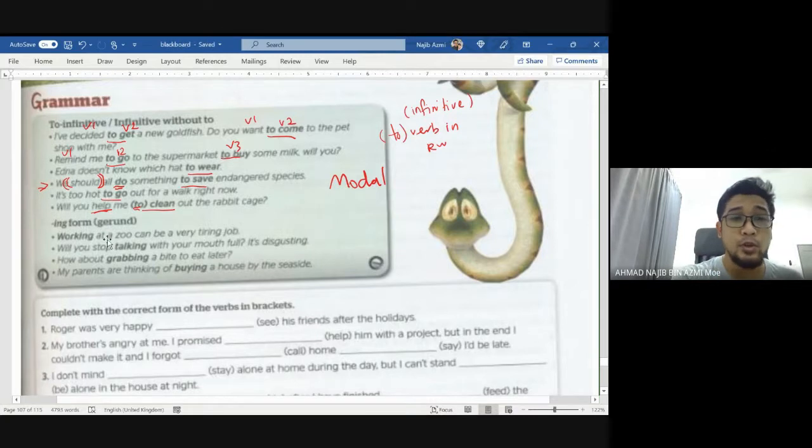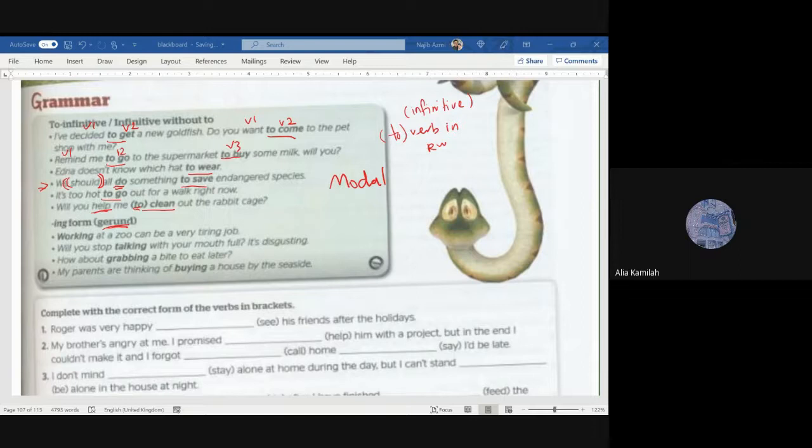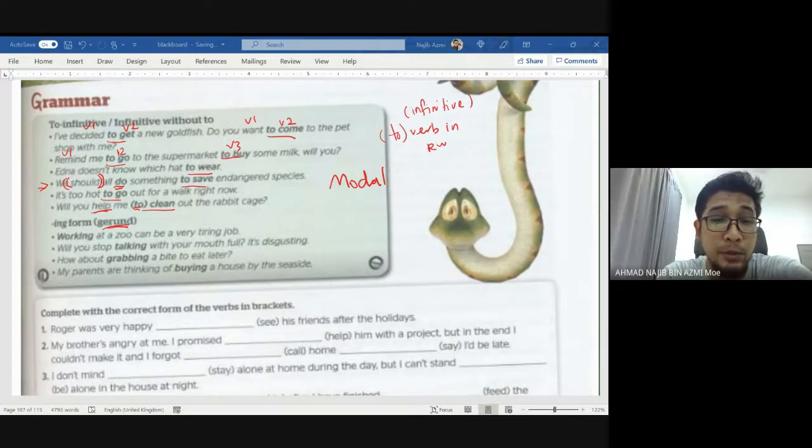And the next one we are going to look at is what we call gerunds. Gerunds are verbs which we put ing to it, tapi dia bukan present continuous. Because usually when we talk about ing, biasanya present continuous, sebelum dia kamu akan nampak apa? Kalau present continuous tense. Are, is. Yes, we have be verbs, right? Are, is, am. But these words that we call gerunds, dia tak ada be verb sebelum dia.